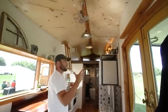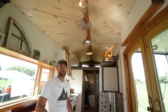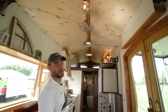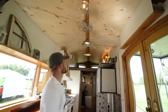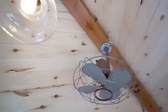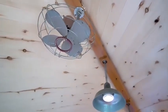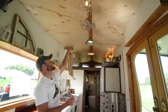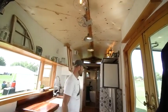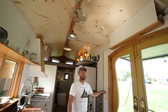We kind of had a steampunk industrial theme going with the lighting and some of the other hardware. Steph had a lot of fun just hopping online and searching for light fixtures. The fan is actually an antique. I don't know the year, but I think it's like the 50s. It's an old desk fan. I took the base off, fabricated a pole, and redid the wiring. And once it gets going, it's sweet. It moves some air in this thing.